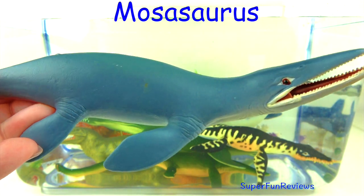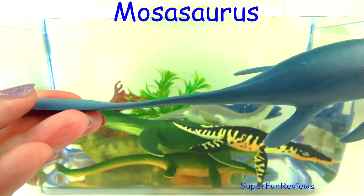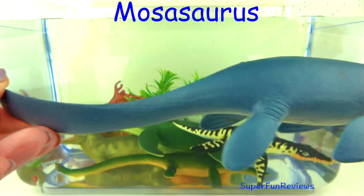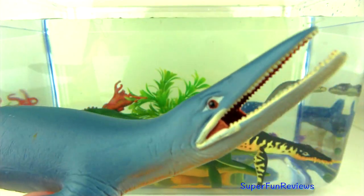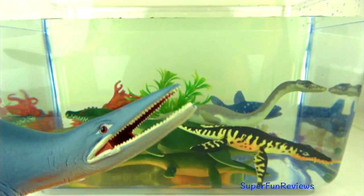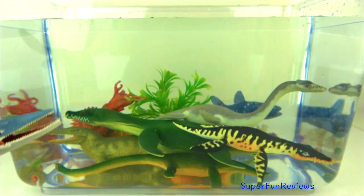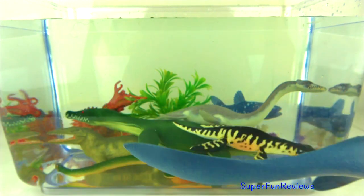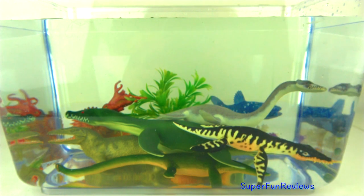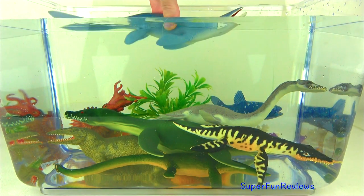Mosasaurus was a large snake-like marine reptile that lived during the Cretaceous period. It was a powerful swimmer with a long streamlined body that had adapted to living in the seas. It had four short flippers for steering and a long powerful tail to propel it forward. It would come to the surface to breathe.